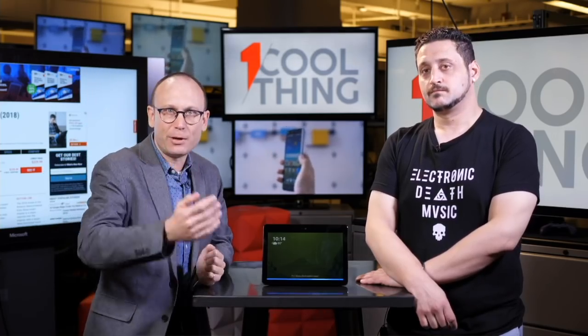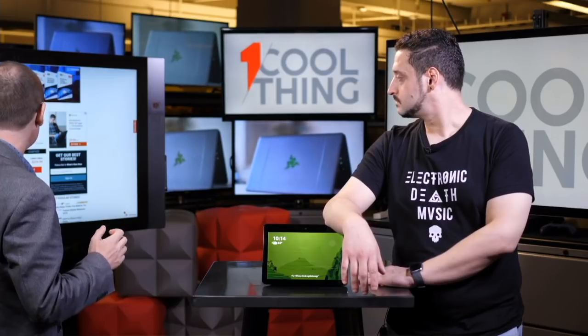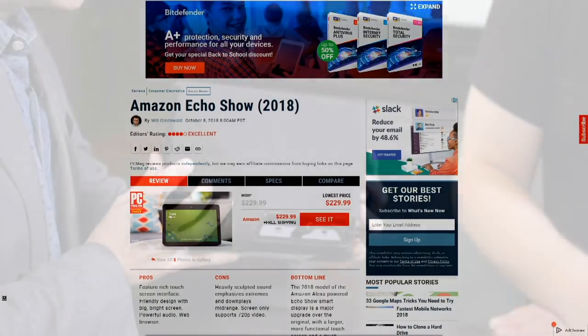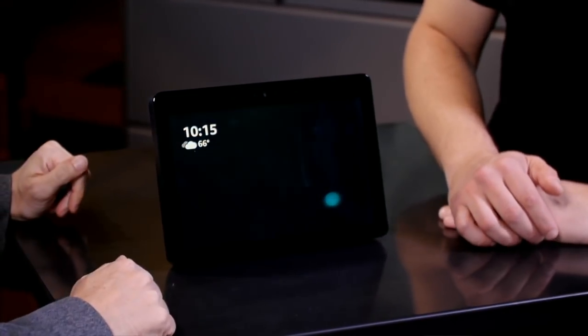Any more questions out there? Terrific. So this is the Amazon Echo Show. It is a 4-star Editor's Choice $229 smart display with nice big speakers on the sides for room-filling sound. This also does all come in white. The original one was black only. This is charcoal and slate, I think.